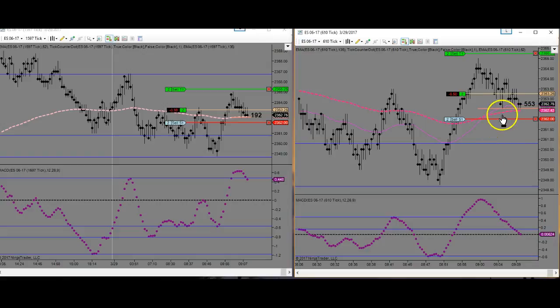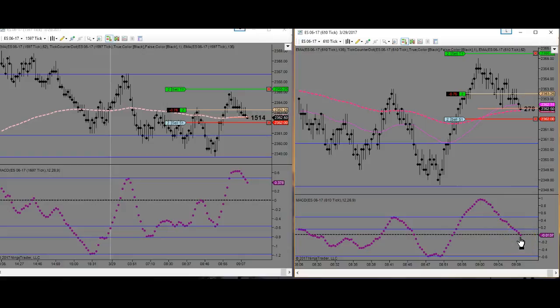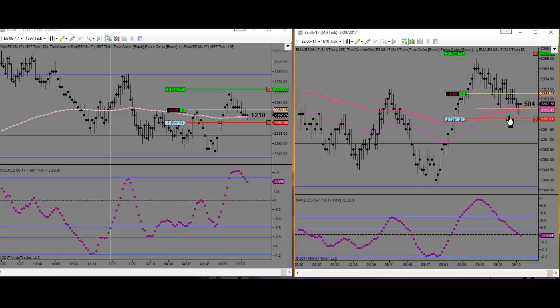MACDs are pushing down with a lot of strength here, but it can very easily turn around since we're at all of these areas. We had such a strong push up. Typically, you don't see a huge push back down like this, but you never know. So I think I was just a wee bit early on the trade. Needed to wait for a little bit more of a slowdown. This is a much better entry right here.